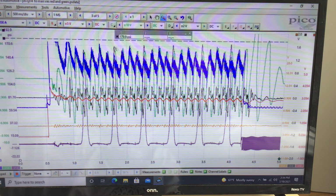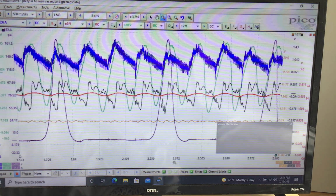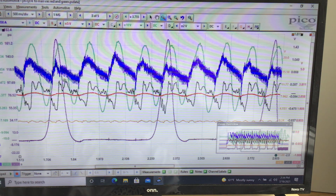So obviously, here we go. We're back at the cranking situation. I did resolve that problem with the injector. I made sure the cylinder is complete, the car is cranking with no fuel getting into the engine. Okay, and you can see our blue is getting a little better. It's probably starting to build up some compression.